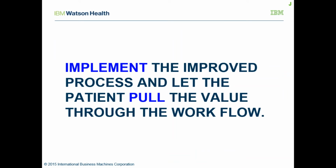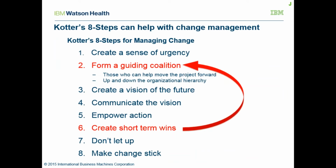Implement the improved process and let the patient pull the value through the workflow. So up to this point in your process improvement, everything is on paper. And although it may seem difficult to go through that, it's the change management that it's all about. At the end of the day, getting the change in place, that's where the hard part begins.